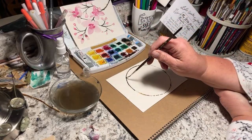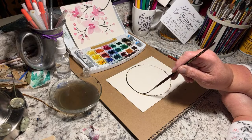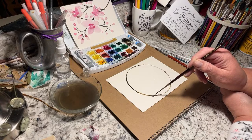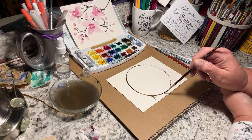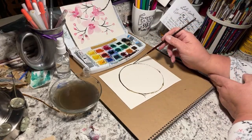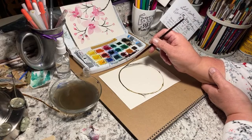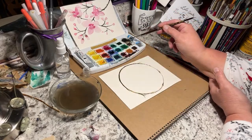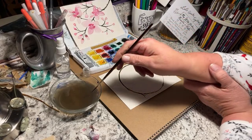Okay, so this one now, I'm going to trace around and kind of where I feel things here and there. I'm going to come off with some little things. You'll see. Water. And you gotta work quick because this will dry. You can turn these into letters. These are beautiful for cards too. You could turn it into the shape of a Valentine. Anything.